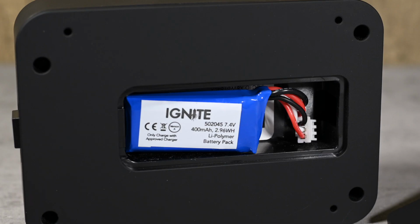Now it is just a piece of plastic. There's no weatherproofing that I can see, and it does rattle. So I think that protecting this from the damp British weather is going to be essential.